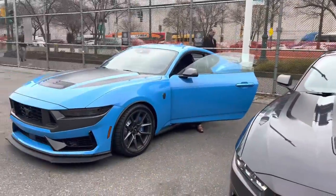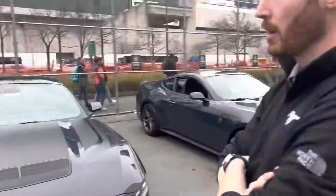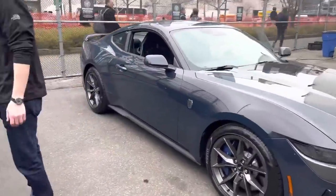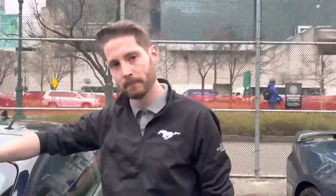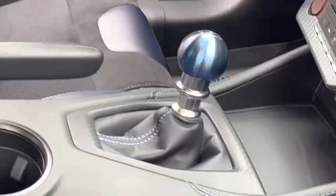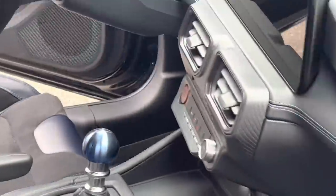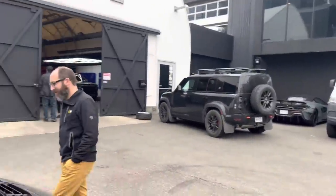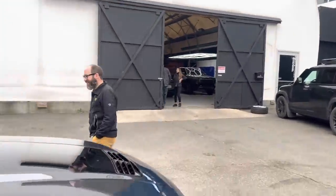All right, and these are all stick shifts here today? Yep, that's a great question, I believe so. Yeah, and they've all got titanium shift knobs. What color is that? So that is the blue anodized titanium. 3D printed. A lot of stuff for that shift knob. Yeah, a lot of stuff. Blue anodized, 3D printed. Jeez. Right, let's see the heart of the beast here.